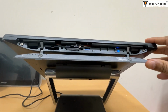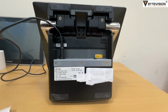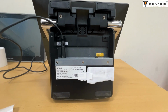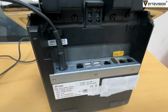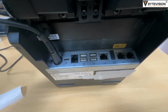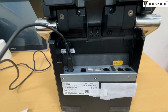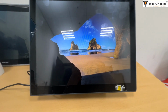Processor power. Powered by an Intel Celeron, or if you're feeling fancy, even an i3 or i5. Intel Celeron processor 3965U, 2M cache, 2.20 GHz. Intel Core i3-7100U processor, 3M cache, 2.40 GHz. Intel Core i5-7300U processor, 3M cache, up to 3.50 GHz.